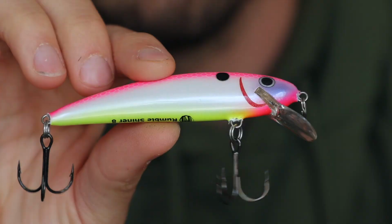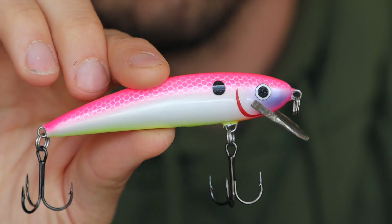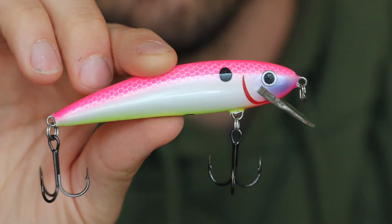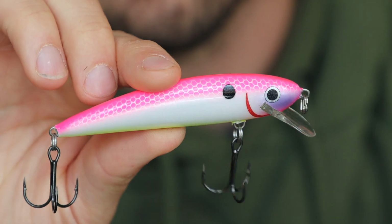Now, another bait that I wish I would have thrown more while I was up there is the new Northland Rumble Shiner. For whatever reason, the Rainy River just tends to be a really jig-heavy fishery. Whenever people go up there, they just bust out the jigs, either plastics or meat, and they cast it out and they just drag it across the bottom. And you know, that definitely works. I can tell you right now that that works, but I can also tell you that those walleyes will be more than happy to crank a hard bait that's ripping across their face.